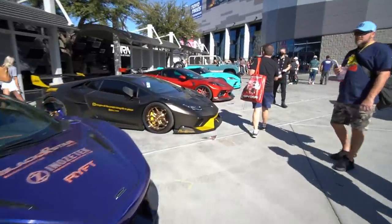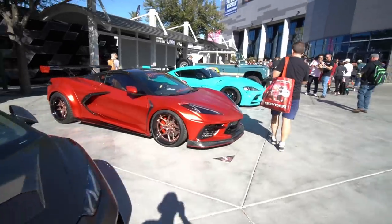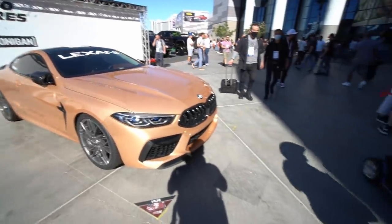McLaren, Lamborghini, and then we have a C8, which of course seems like it fits right in. We got an M8 here. That's a very distinct color. There's one thing I don't like, and I'll show you guys here right now.